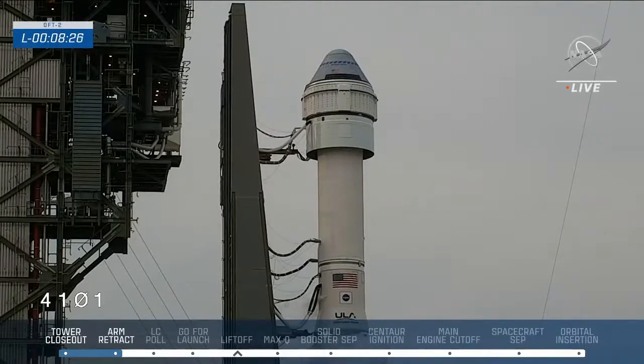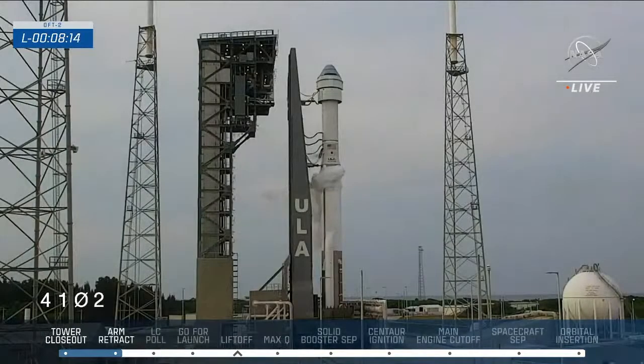Flight verify ordnance configured for launch. Verified. And Starliner's ordnance is configured for launch now. That basically means that the devices that initiate our separation events are ready to support both nominal and contingency operations that happen or could happen during the ascent profile. L-minus 8 minutes. We are 8 minutes to launch.